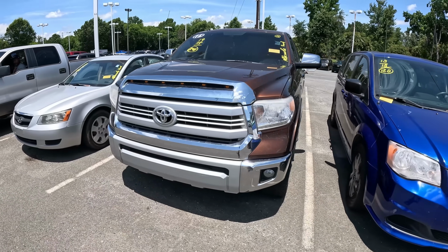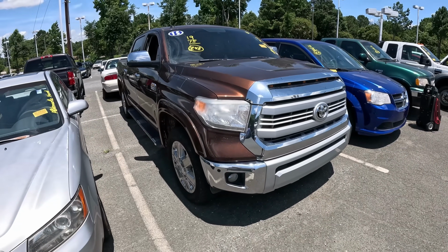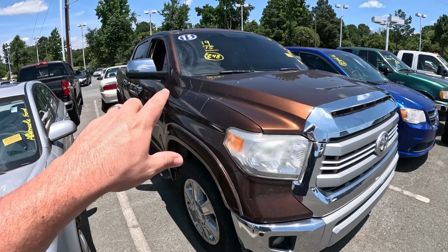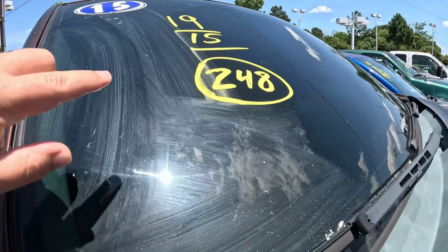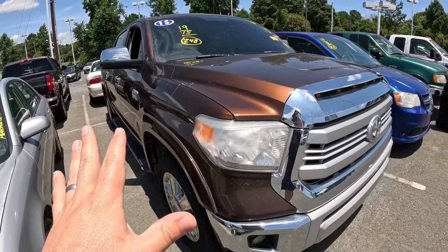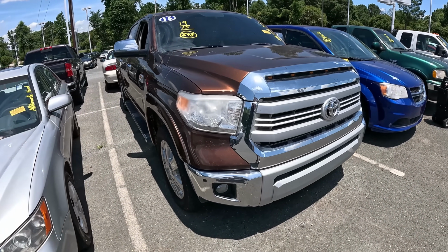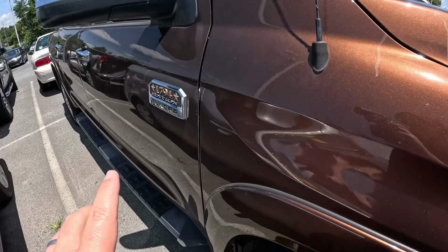All right, we definitely have to check this, because I walk by it and don't check it, and one of you is going to yell at me. This is a 2019, and check this out. This is ridiculous. It's got 248,000 miles, but keep that in mind when it's going through the lane, because I can guarantee you it's still going to bring stupid money.